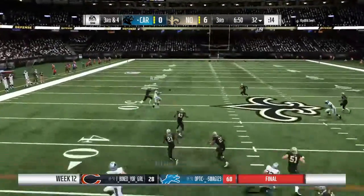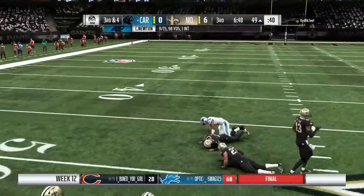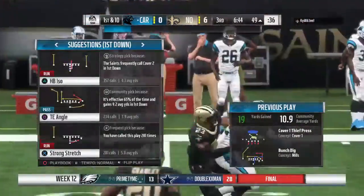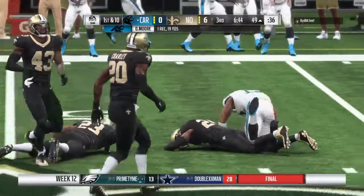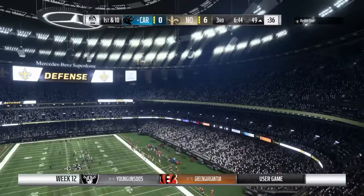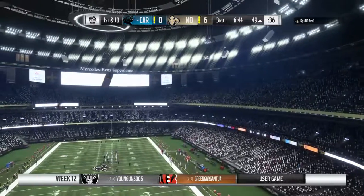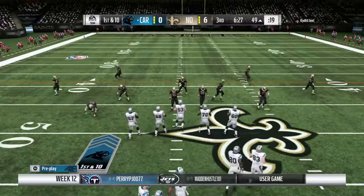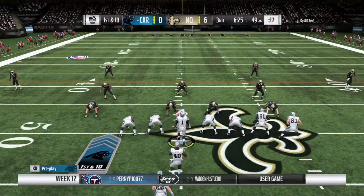Newton now to throw. And he's got his target. That's more. And he'll be taken down, but not before he gets into enemy territory. That's his first catch so far. They've held him under wraps, but he's got a first down there. Still in search of their first touchdown of the game, but they're on the move. 1st and 10.